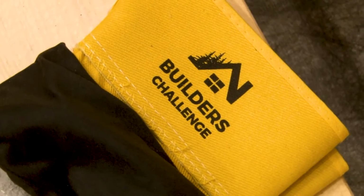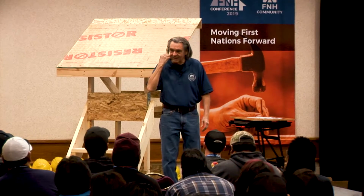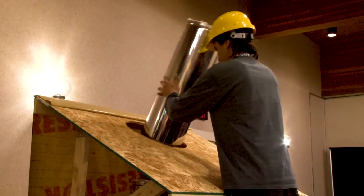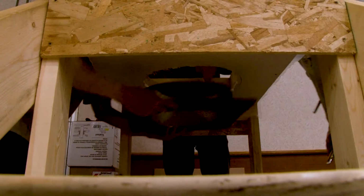Welcome to 2019. This is going to be fun dealing with chimneys. So we've got a lot of things to do in here. We're going to be doing a one-story chimney install. Challenge one is the ceiling support.